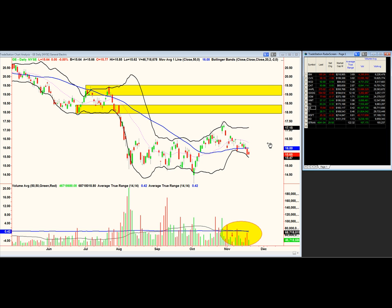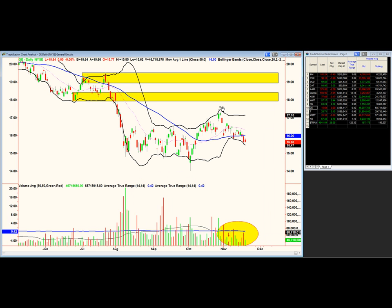Looking at GE. GE has just got this negative trend going on here, folks. And with negative trend, we're looking for a pull here to the 14.80, 14.85 area before it goes higher. A lot of disturbing volume action here. Basically, on a couple of the big down days yesterday, there was a lot of volume.